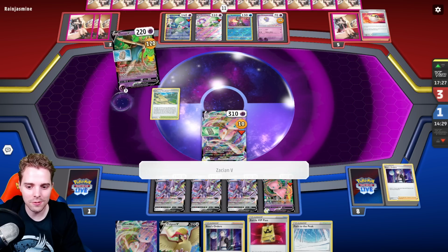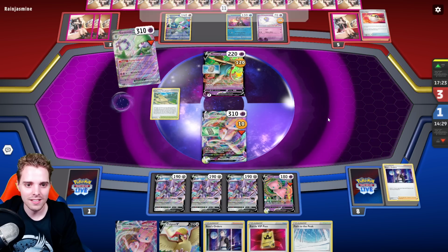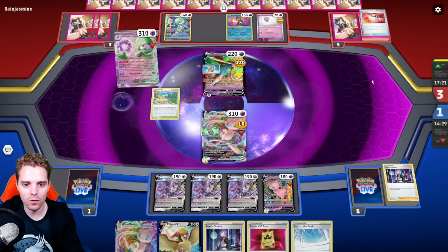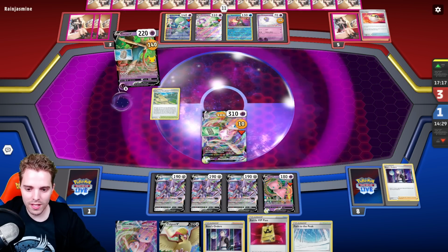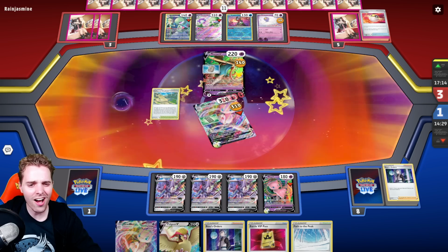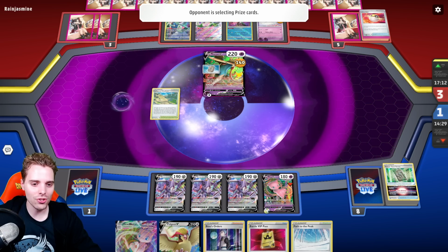Mew VMAX is great, but yeah, forgetting about Temple, then you lose the game. Psychic Embrace as well. Going for the overkill here. Let the opponent do it. Yeah, sometimes when you forget Temple is in play, you think like, the game's glitched, but the problem was that I did not see it. Hopefully you guys enjoyed this Mew VMAX video.